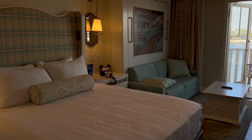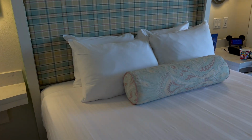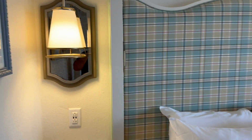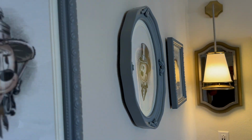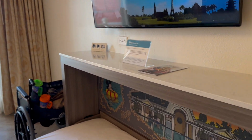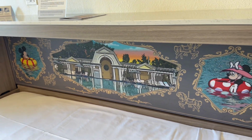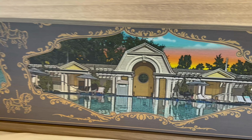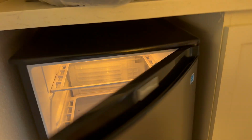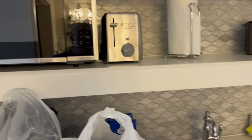That is so nice. Look at that pillow. Themed pillow, amazing. Wow. Is there a light down here? No, I don't think so. Very cool. Very, very cool. Okay. Do we have a freezer? No freezer. It's okay. And the usual sinks and stuff, etc.